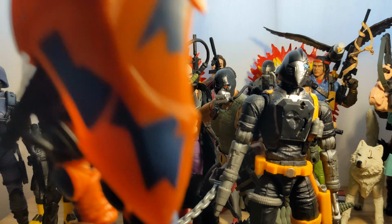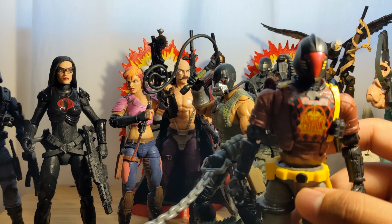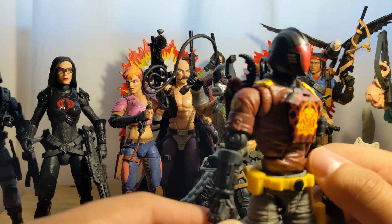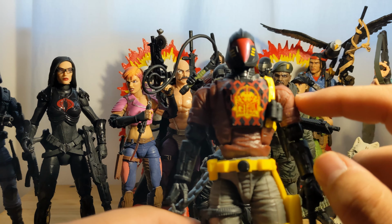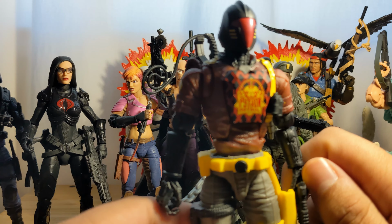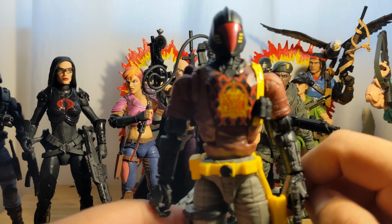But right off the bat, I think we can start eliminating repaints here, such as the Bat and the new Viper Officer from the 3-pack, as well as the Python Patrol Viper, which I didn't get out of his shelf space. But they're great troop builders. The Officer is nice to have, great colors, great accessories. And the Bat here, just like the original Bat, is very great looking. It's a shame we didn't get a battle damage chest plate or head, but other than that, the Python Patrol were okay for the most part. That yellow paint was a real bummer for me.